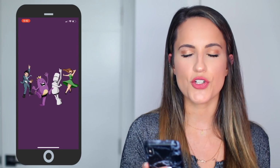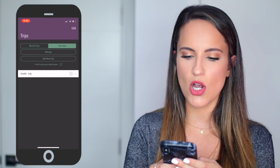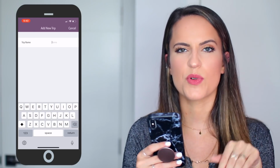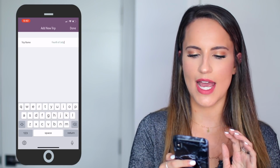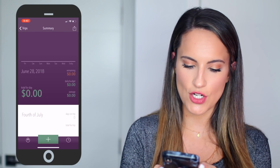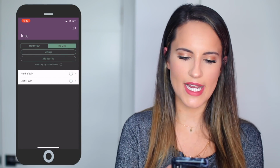So once you're about to start a trip, you would go onto this app, add a new trip, and you could say what it's called. Let's just say 4th of July. I'm not actually going anywhere, but we'll pretend. So once you go to that trip, you can basically decide how much money per day you want to spend. So you set your budget. So you set the budget by clicking on the little I right next to the trip that you just created.